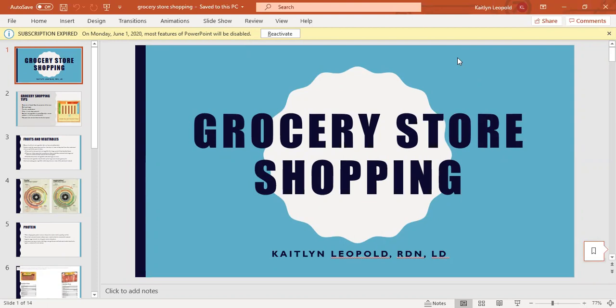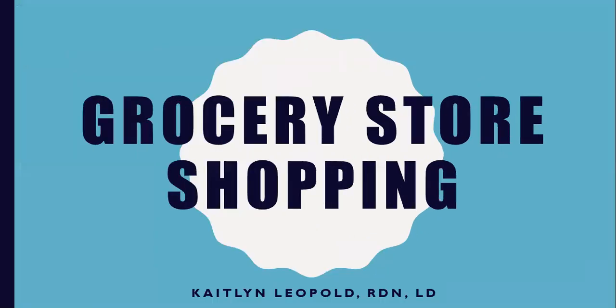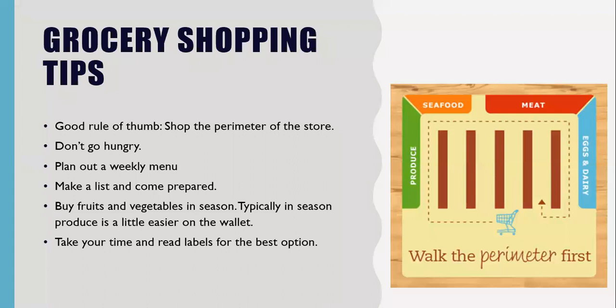So today I just wanted to cover some tips and what to look for to make the best choice for you when it comes to grocery store shopping. Just some general tips before we get into specific food groups or items. The first one, and you might have heard this before, but a good rule of thumb is to shop the perimeter of the store, at least doing this first.